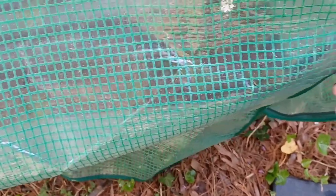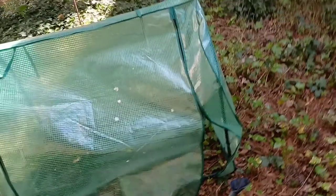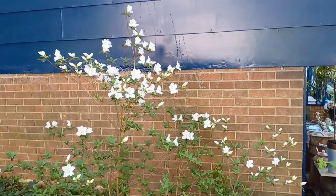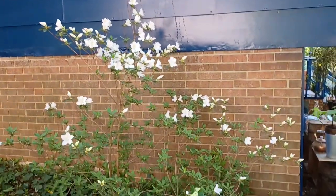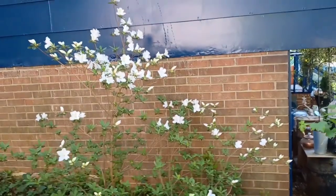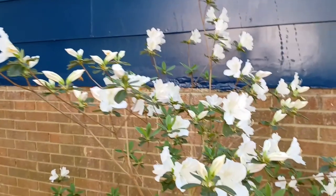On the side of the house over here, it's been a good area to have these things. We were just noticing this white azalea over here. It's on the side of the house. It doesn't get much attention, but it's pretty. It's pretty against the blue.